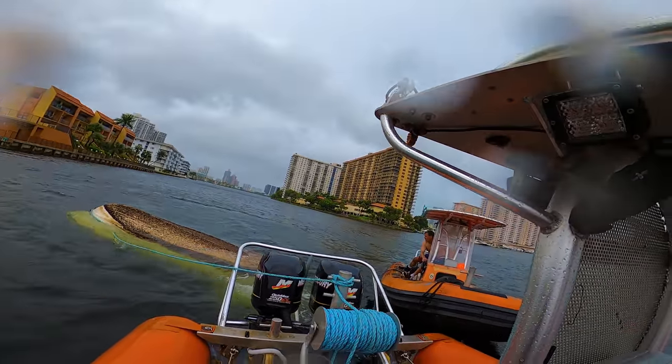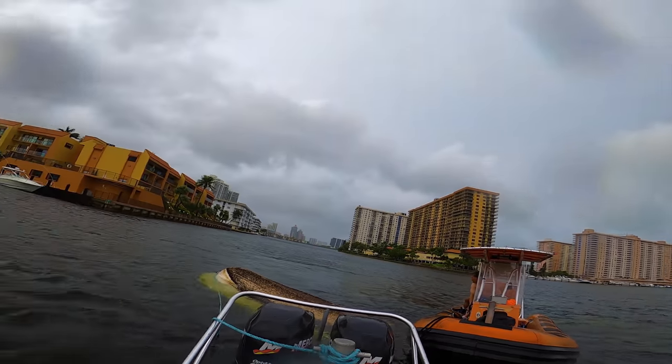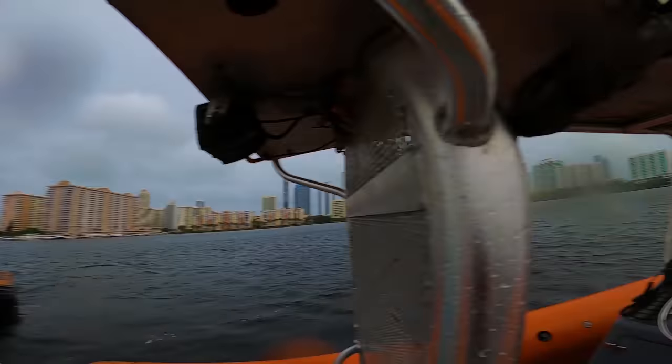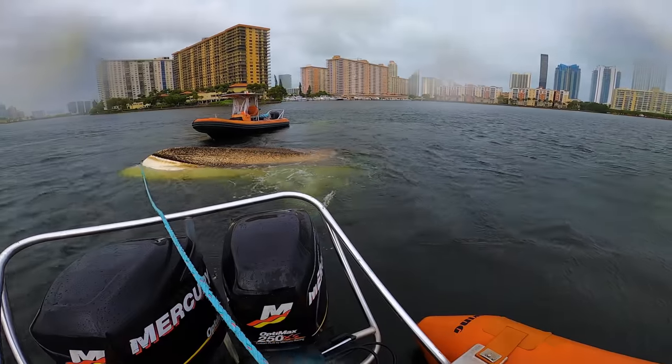Dude, come on. You should let me be the back boat. I could do this all easy, dude. Get away from the boat. Don't pop the tubes. All right, he let the line get behind the transom like he shouldn't have, like I warned him about. And that's what happens.